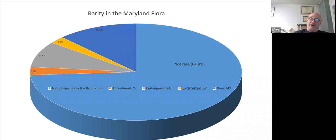The problem is that nearly a third are. So there are 75 species that are listed as state threatened. That's about 3.6% of the total. There are 246 endangered species in Maryland, almost 12%. There are 67 extirpated species. In other words, these are things that we haven't seen for more than a century. That's about 3.2% of the total.